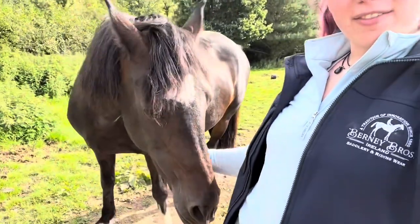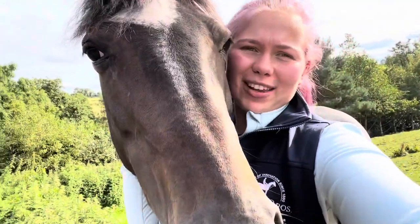Last but not least, in the pairs, we have Vega. She seems a lot smaller than what she actually is. She's about 15.2 and she's an Oldenburg mare. So she's lovely blood, lovely quality. And then her baby is Fancy Faze.